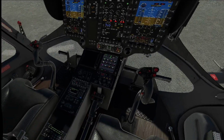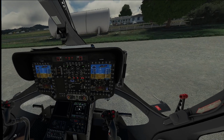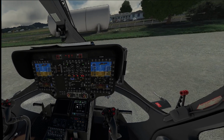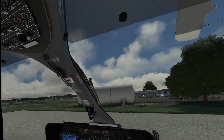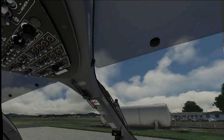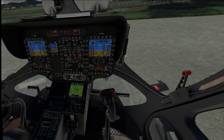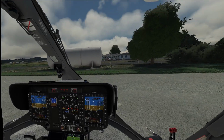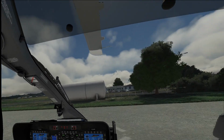Okay. Good, good, good. And just change this, put the transponder to 1200. Into that. Cool. Perfect. Alright. And we are ready. So we'll start engine one first, I think. Get it started. The blades are turning.